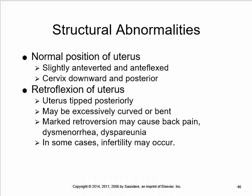So it can cause infertility problems. It causes back pain, dysmenorrhea, and dyspareunia. Dyspareunia is painful intercourse, and for obvious reasons. If the uterus is tipped backwards, then things are not in the right position to be comfortable.